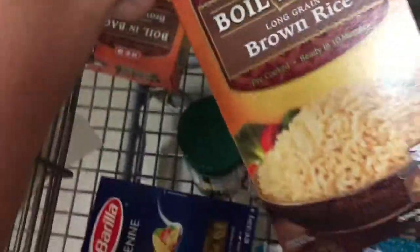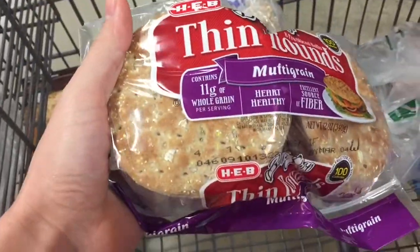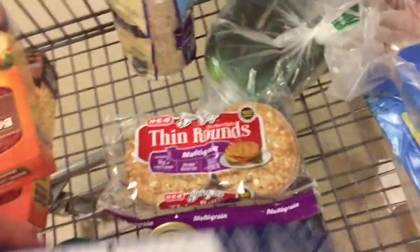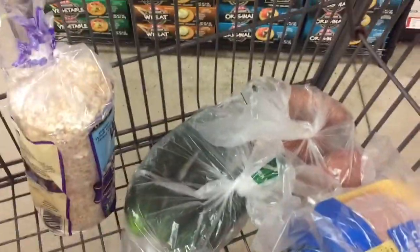Now brown rice, my sides, thin rounds. I also just eat them as a snack. Good source of fiber and some carbs. And some pasta. I'm gonna be making pasta today or tomorrow. I'll be using some roasted garlic and some parmesan. That's pretty much it. As you can see, I eat a lot of carbs.